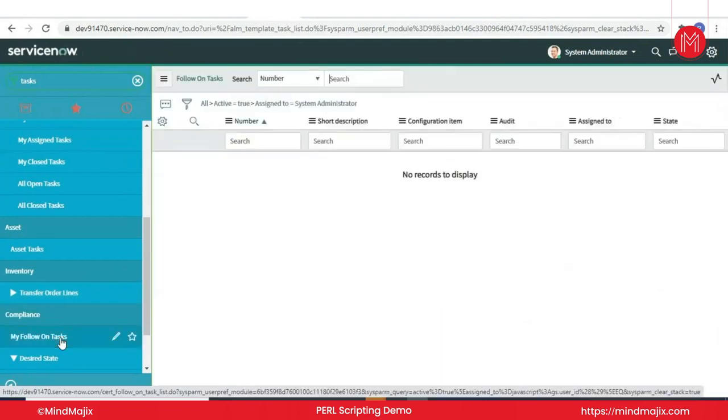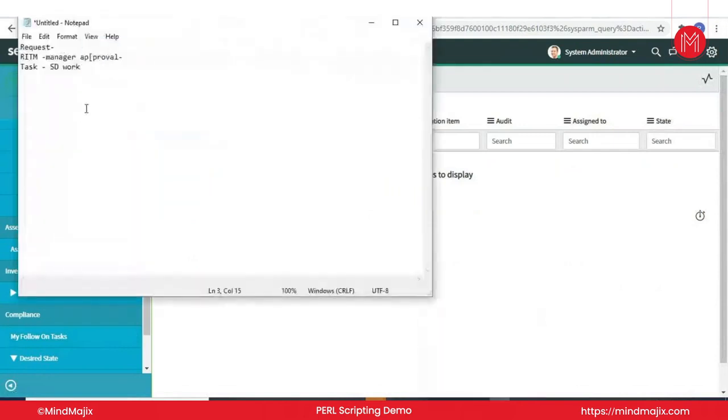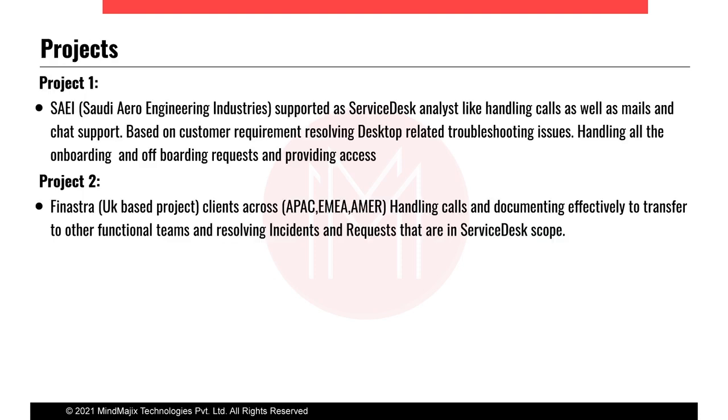Okay, right now we don't have a particular task, but the request process should be: it's a request and then it goes to some approvals, and after those approvals it will create a task. These tasks you have to work on, only the tasks. Until unless it's a task, you don't need to work; you just work only on the tasks. This is from my previous projects, I supported multiple projects. Right now I'm working with the AFLAC American project.